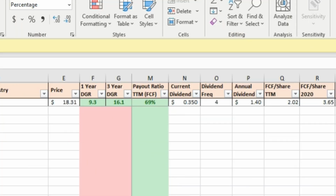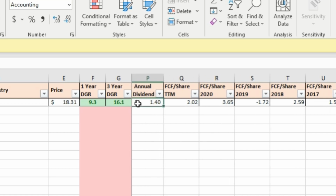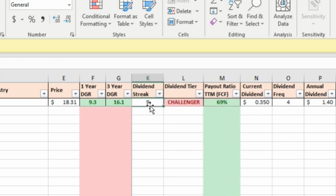But before we jump to net interest income, let's look at that payout ratio based on free cash flow. You look over here, we've got historical free cash flow per share, $1.59, $2.59 here. In 2019 it was lower at $1.72. It was negative free cash flow, which is why that net interest income is going to be important to look at. And then in 2020, $3.65 a share. And then here the trailing 12 months, $2.02 per share. All that leads to a payout ratio based on free cash flow over the trailing 12 months of 69%.